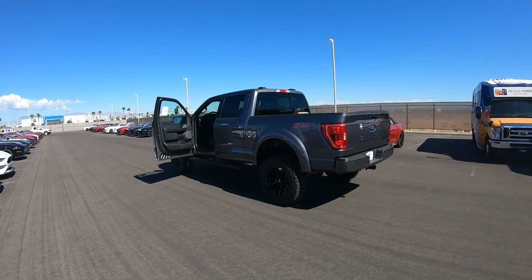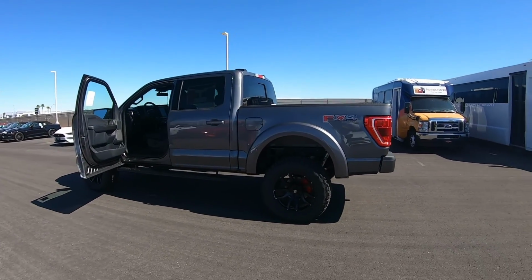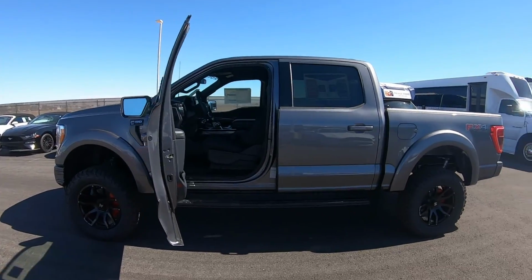So yeah, I want you guys to let me know, what do you guys think about the Rocky Ridge truck? Is it something you think is cool, you'd probably go for it? Or are you just sitting there thinking, well, this is just an F-150 with a lift kit? Because I'm here to tell you it's not.